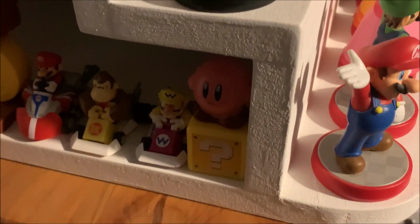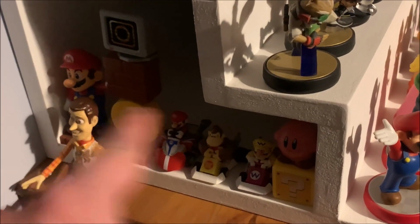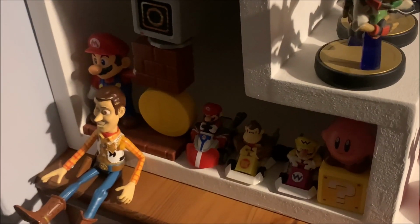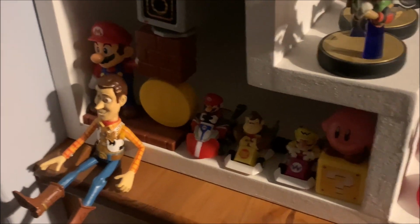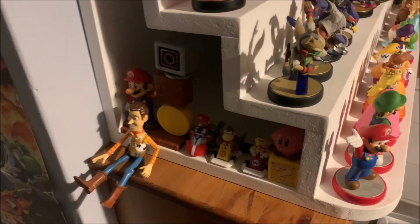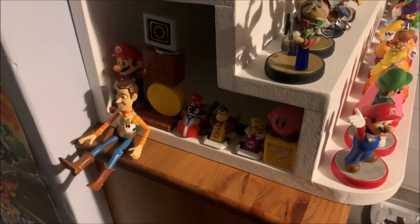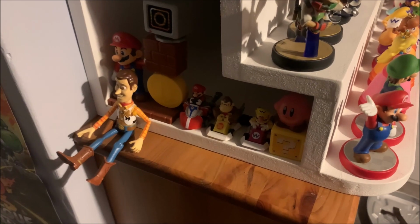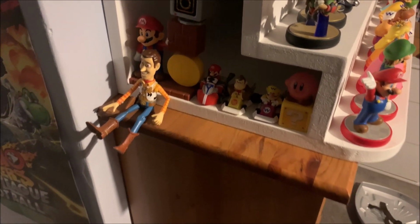And of course I've got the Kirby figure right here, alongside this question mark block. Now I believe these two figures right there, this one and that one, are from the McDonald's Happy Meal range. So pretty cool to actually have those, even though it's a bit of a shame that in the Mario movie's case in the UK, we didn't get Happy Meal toys, because instead they've been replaced by cardboard cutouts. Not exactly sure why they do that nowadays, but I guess that's all I can say about it.